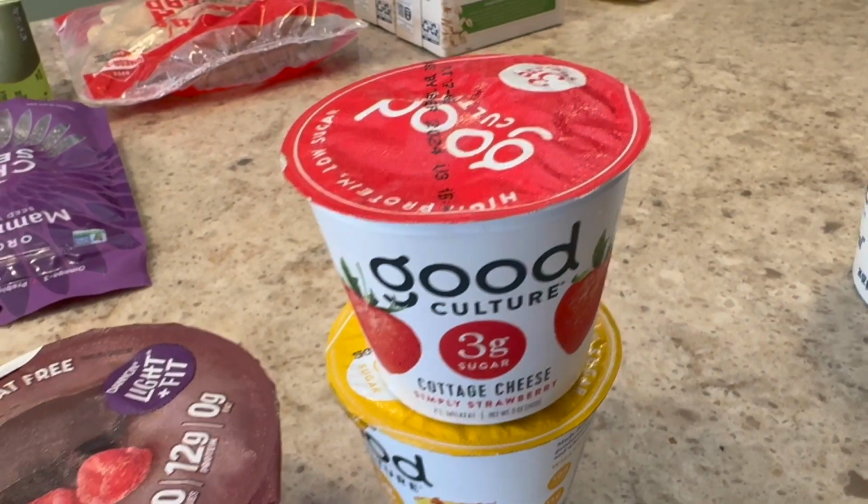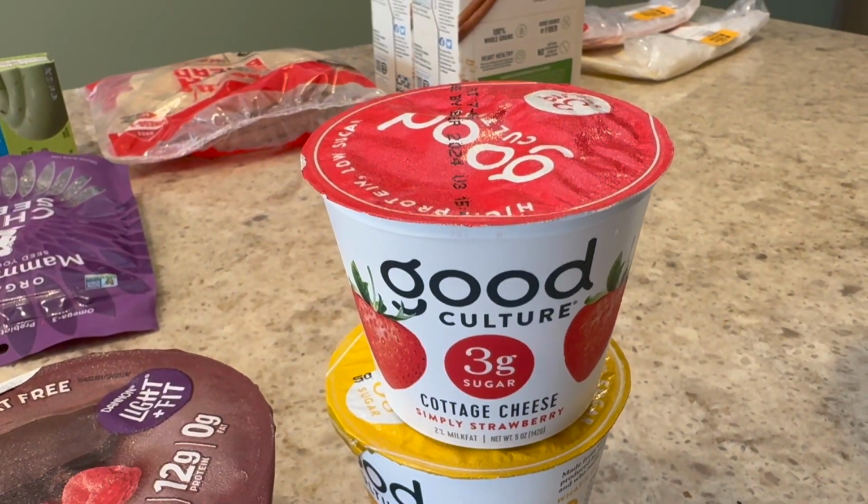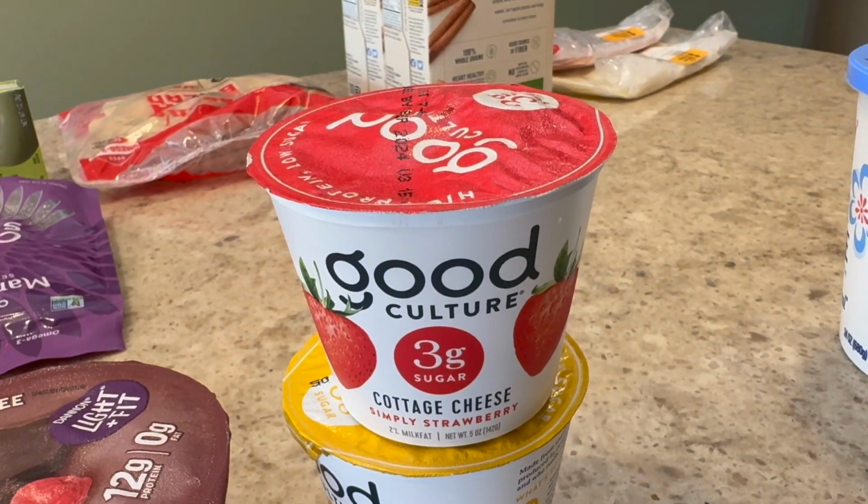I also got the strawberry flavor. I think the pineapple's my favorite, but the strawberry is still pretty good. And again, just a really good source of protein. I could have it as a snack or a dessert.